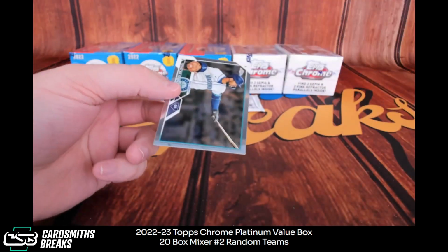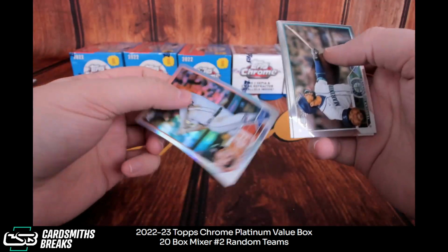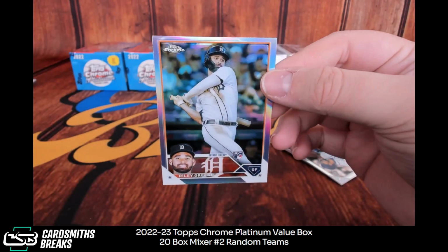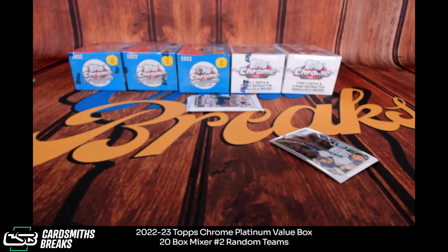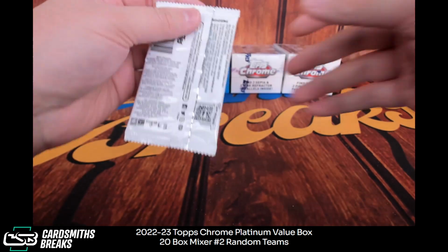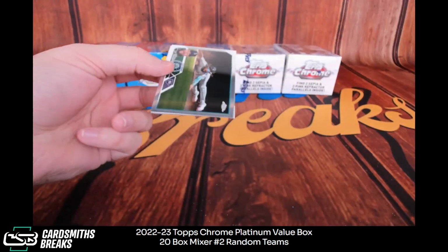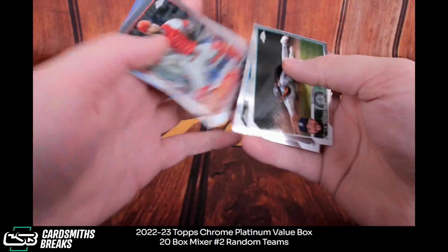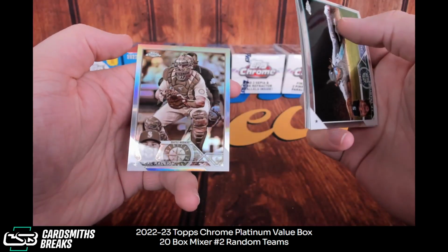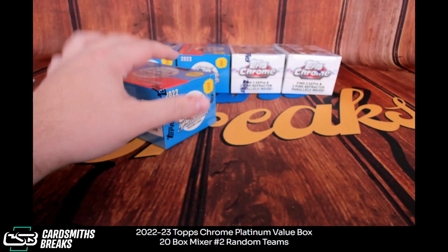Oh yeah, I saw that. That's a cool card. Riley Green Refractor. TC. Cal Raleigh. Sepia. A sepia dumper.